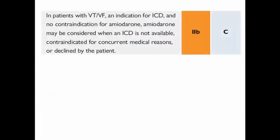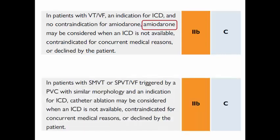If the patient is having an indication for ICD but it is contraindicated, not available or refused by the patient, so amiodarone is a class 2B to be used. If the patient is having sustained monomorphic VT or sustained polymorphic VT or VF triggered by PVC with a similar morphology and the patient is indicated for ICD but also not available, contraindicated or refused, in this case catheter ablation may be used to reduce the risk of recurrence of ventricular arrhythmias.